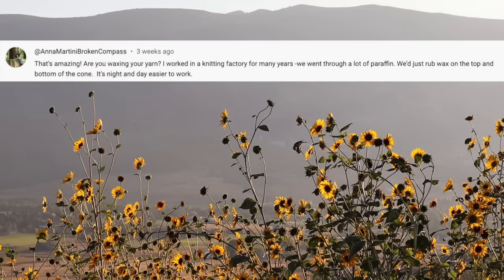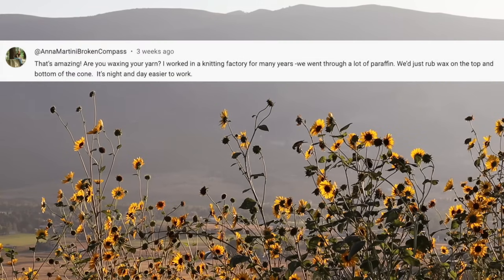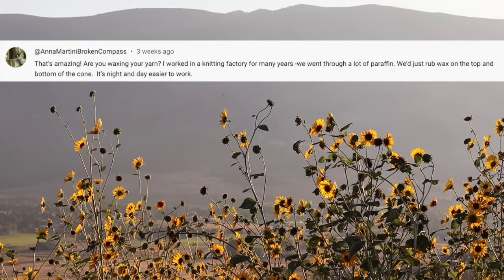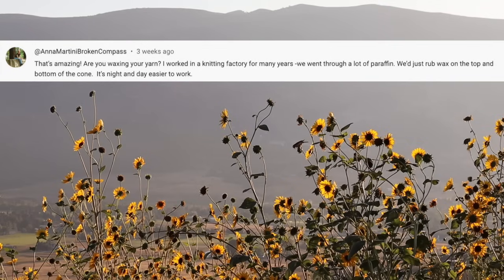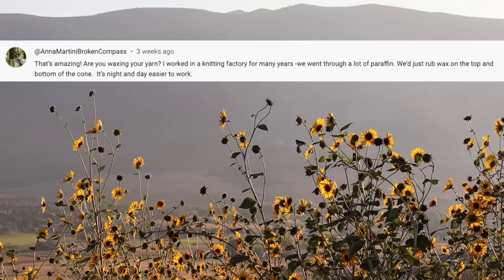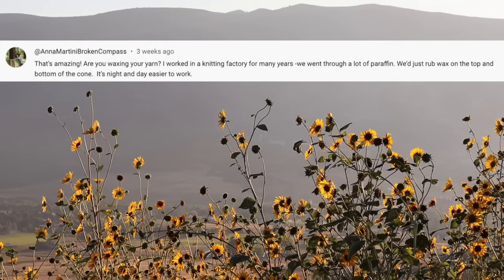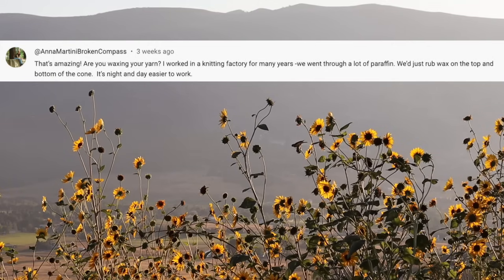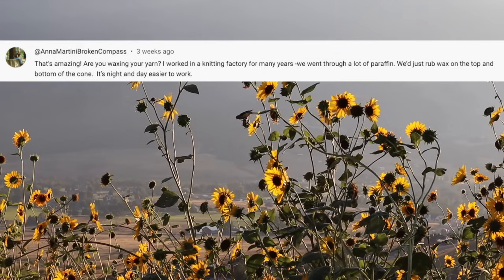So the first one is from Anna Martini Broken Compass, who is asking, are you waxing your yarn? I worked in a knitting factory for many years. We went through a lot of paraffin. And no, I am not. However, I did see that another channel, I think it's Knitology 1 by 1, waxes her yarn, and my newest Brother knitting machine, this one, came with a little ball of wax that I can put on my tensioner on the knitting machine.